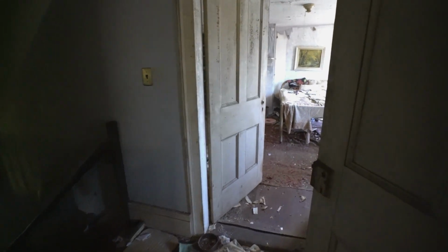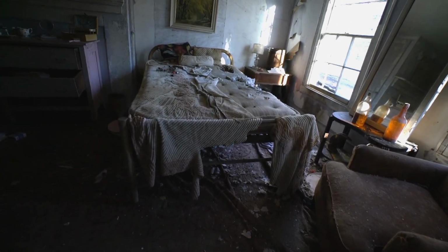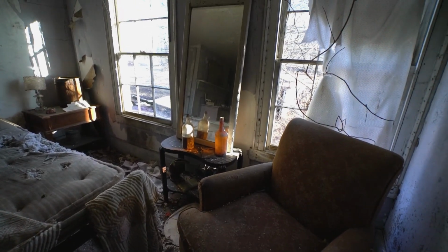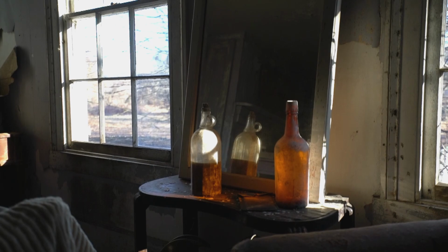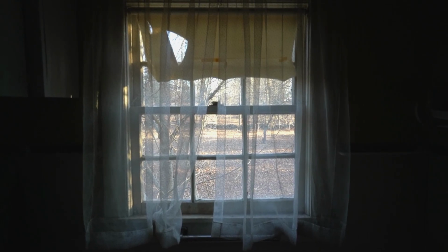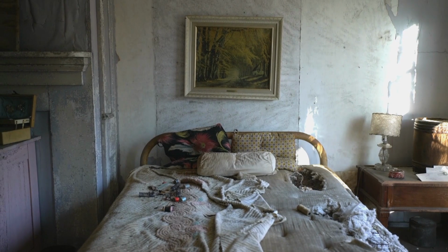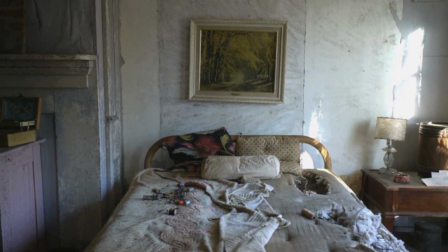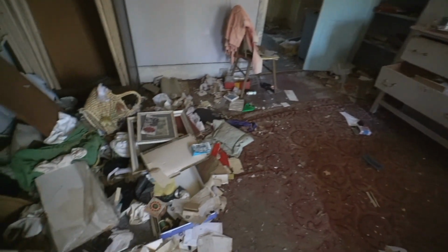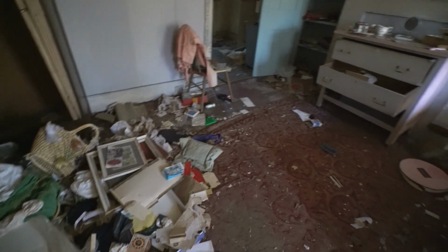Okay, we're gonna go across the hall now. And this maybe was the master bedroom. Wow. We just have a bunch of stuff thrown around and pictures everywhere.